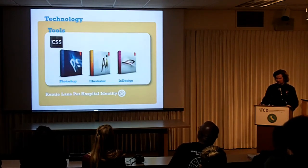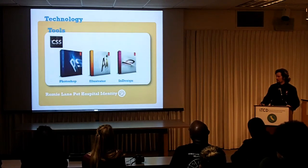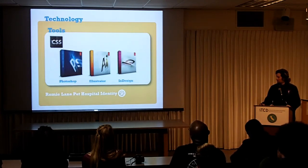Here are the tools that I used to create my project. I used CS5: Photoshop for image manipulation, Illustrator for making the logos, and InDesign for creating the newsletter.